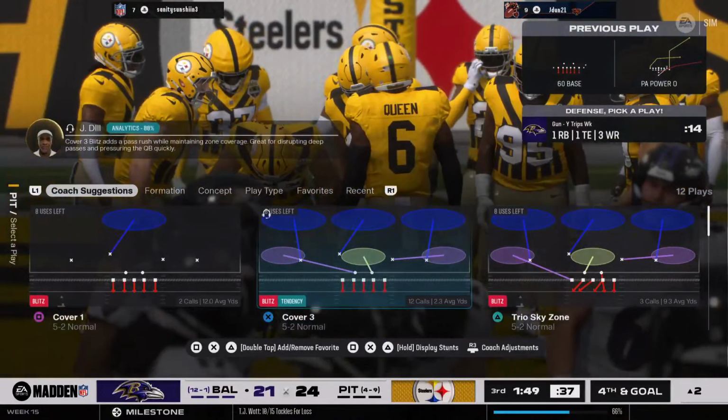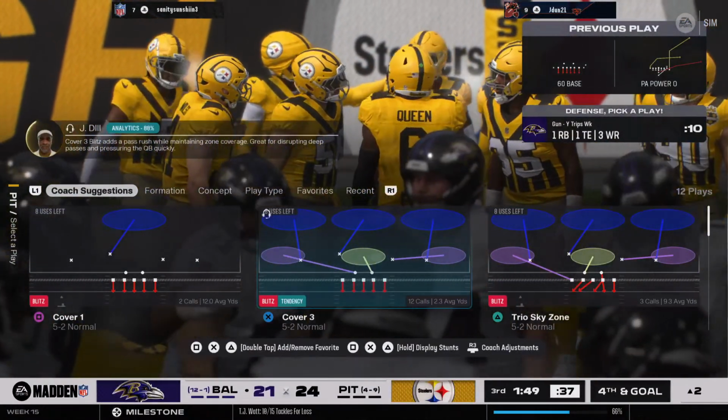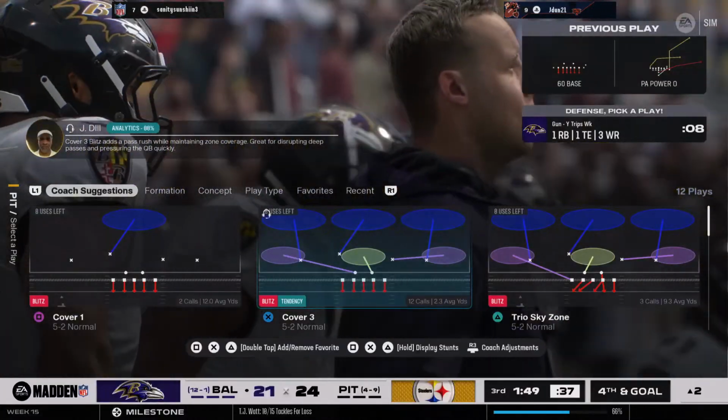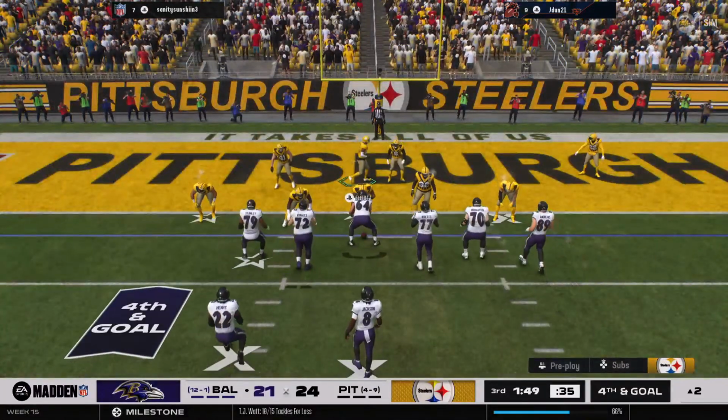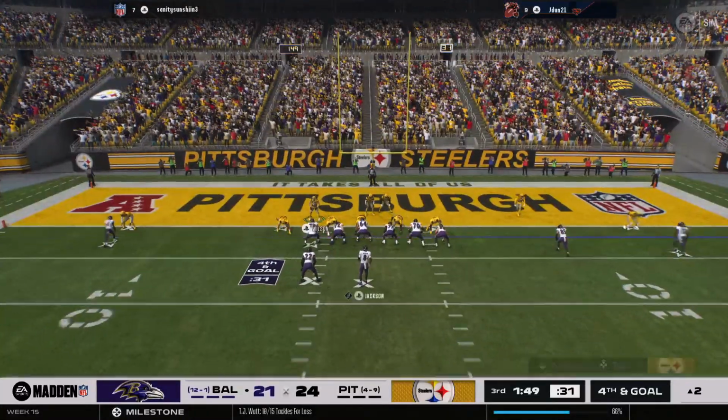Just a couple plays ago, Mike, it felt like a touchdown was kind of inevitable. They were doing everything they wanted as they marched the length of the field, and then as they got down here close to the red zone and that field condenses, they started getting sloppy in their execution.